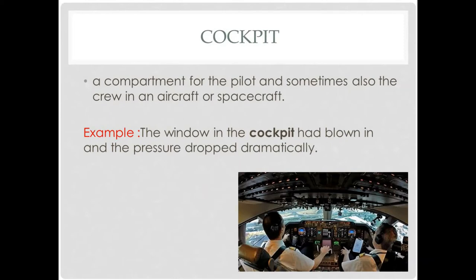Cockpit. A cockpit is a compartment for the pilot and sometimes also for the crew, in an aircraft or in a spacecraft. So if you see from this picture, we have a special place for the pilot and for the crew. This place, we call it cockpit.